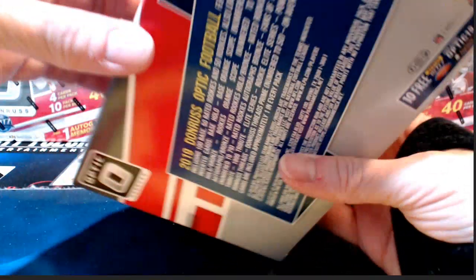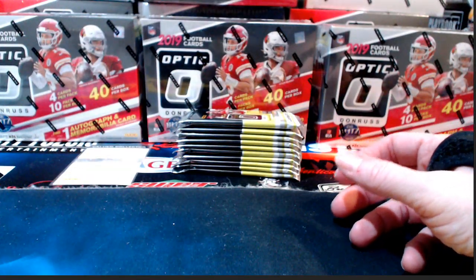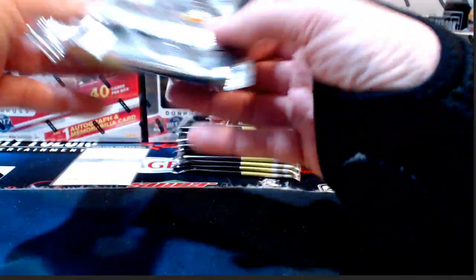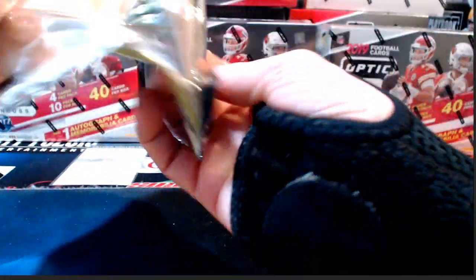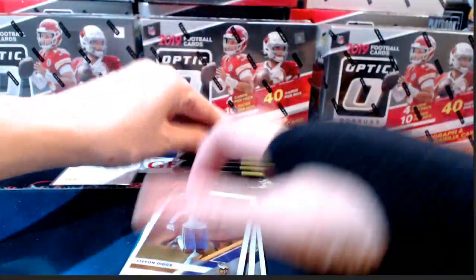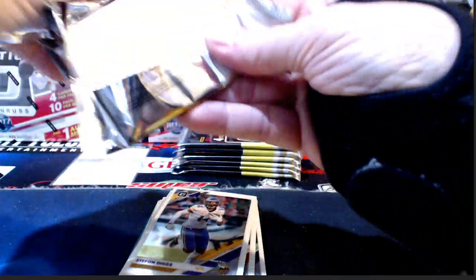Jay Allen says he'll probably be back before we get all this open. You're probably right. It's going to take me a little while. I mean, we're making a pretty good dent in it, but yeah, it's going to take a little bit, just by virtue of the sheer number of packs that have to be opened. You all know how that goes. That adds an untold amount of time to every break. Silly Panini.